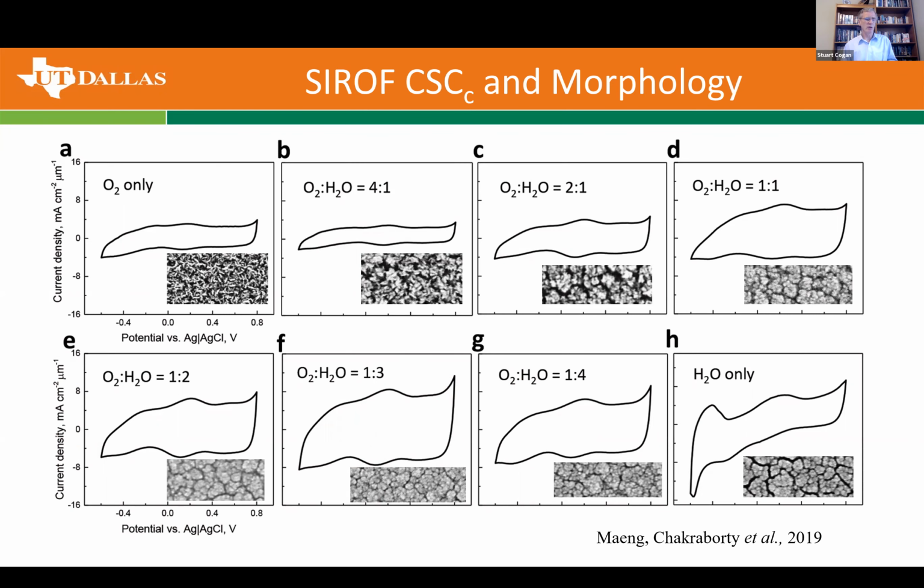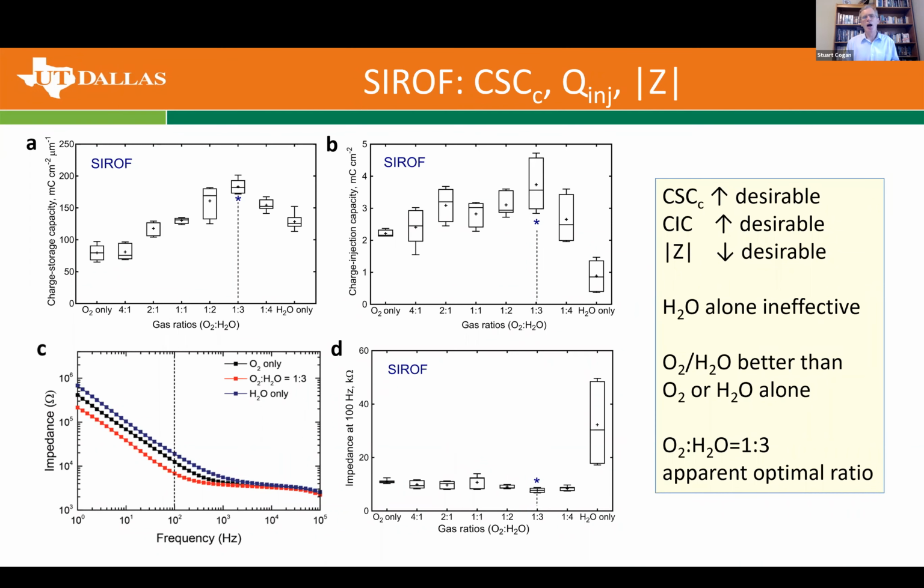Cutting a long story short, after a lot of electrochemical measurements, what we found was that the oxygen to water flow rate ratio, a gas ratio in the plasma, of 1:3 produced films with the highest charge storage capacity, and high charge storage capacity is desirable. Likewise, this is charge injection capacity, this is how much charge can actually be delivered. The 1:3 oxygen to water ratio films also have the high charge injection capacity, and they also have somewhat lower impedance. Low impedance is desirable, and high charge storage capacity and high charge injection capacity are desirable. So these films suggest that an oxygen to water ratio of 1:3 is desirable.